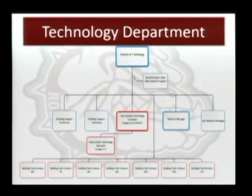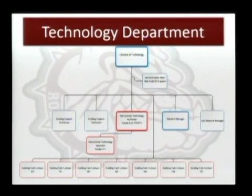Junior high, wow. I know this is really hard to see, but hopefully you guys remember that this is our current technology department staff.